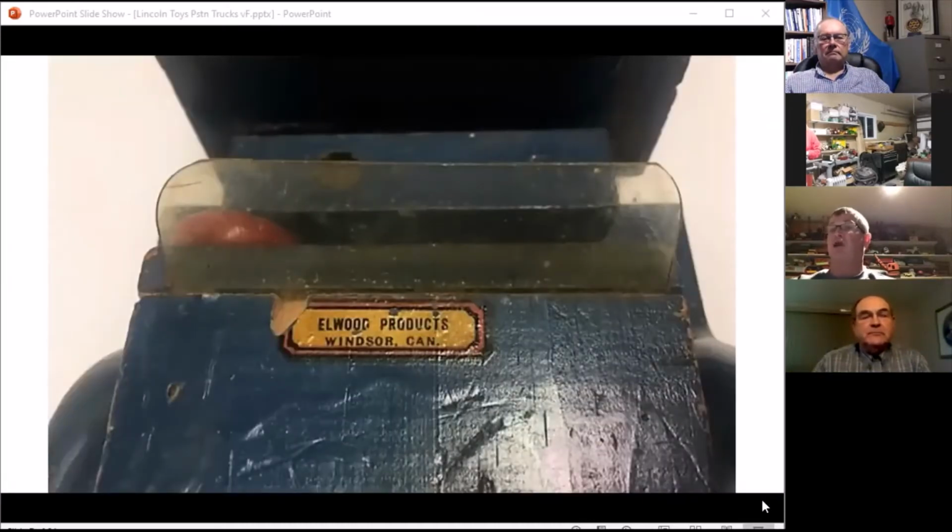Traditionally, Elwood Products or Elwood Toy Company had two L's in their name. This wooden toy only has one L, which when I first saw this, I thought, well, that must be a typo. But actually, we have another toy later on in the program that has a single L in Elwood Products as well. So obviously, it may or may not be a typo. We don't really know why it just has a single L on it. But in your hunt, if you happen to find an Elwood toy with a single L, I'd certainly like to see it. And it's a pretty early Elwood toy product.